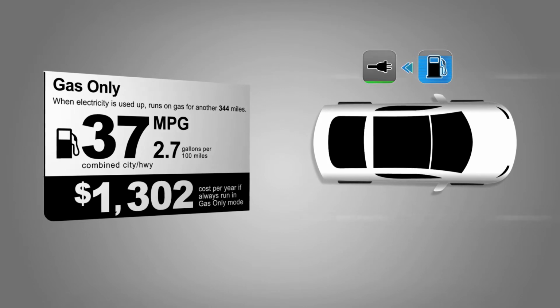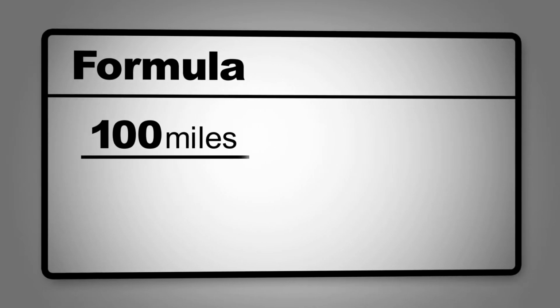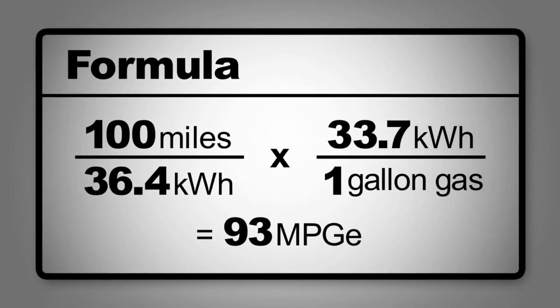But how does electricity translate to the familiar gasoline miles per gallon, you ask? The scientists and engineers at the EPA did some math and calculated the electrical equivalent of the energy produced from 1 gallon of gasoline. And presto!